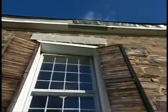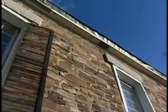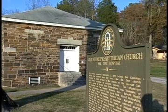The rock came from the side of the mountain up here, and I think it took them about a year or so to build it. So it was built in 1850. It was a Presbyterian church. This was all part of Walker County at that time, and it was called the Chickamauga Presbyterian Church.